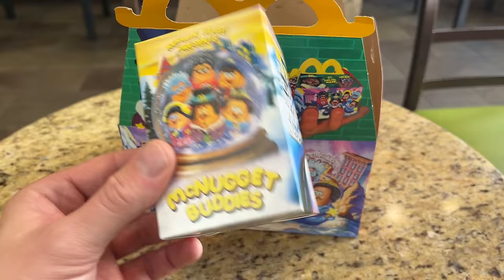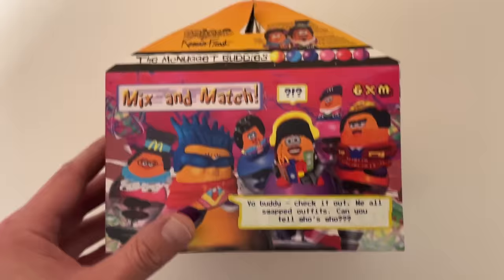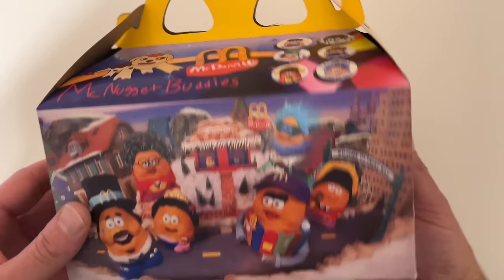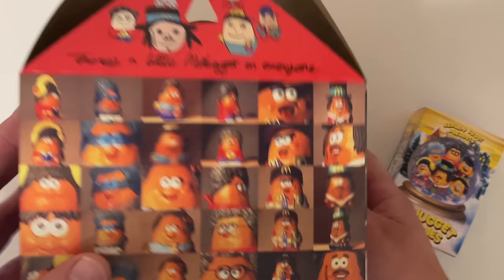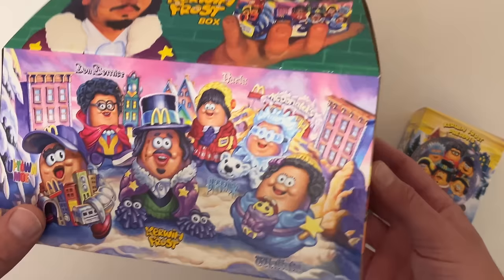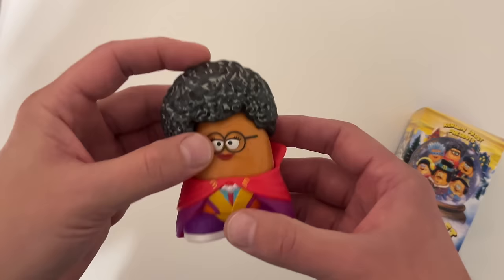All right, so now I can open it. I'm back at my tripod setup. And the only thing that's left inside the box is the actual McNugget buddy. I should stop flopping it around and just open it up. All right, and there's the box. Kerwin Frost. And last time I got Don Bernice. Let's bring Don down. Go. Hair comes off, Nugget comes out, and then you got the fit.